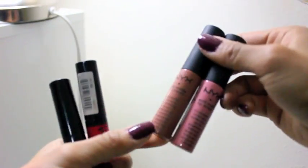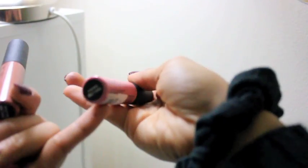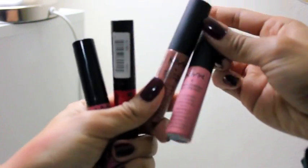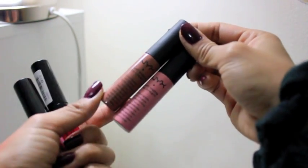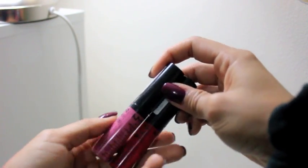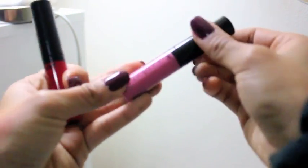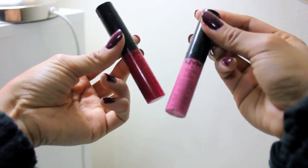I have two of the NYX Soft Matte Lip Creams. This one is Abu Dhabi and Istanbul. And these are used like once, barely used. And then these two are swatched, but I haven't used them. And this one's in Spicy. And this one is in Candyland. And these are the Extreme lip creams.